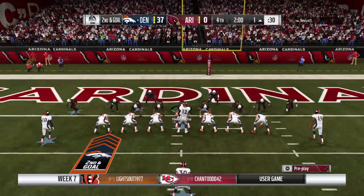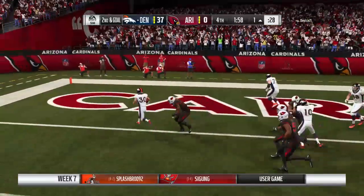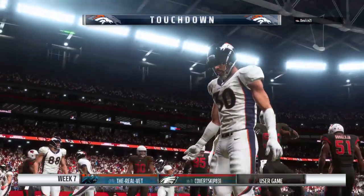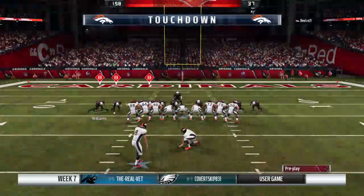Another shot from the 1 on 2nd and goal. They get it to him running left, and he will get into the end zone. It's another touchdown. This thing is ugly.